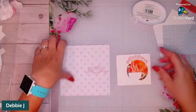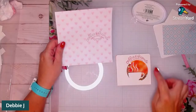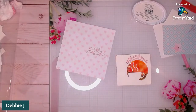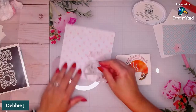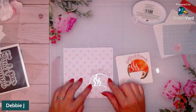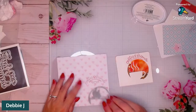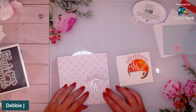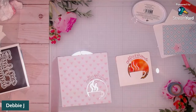Okay. So for this one, I basically wound up stamping this out on a separate piece of pattern paper because I accidentally stamped that wrong. It does not look good, so I am not going to use that one. So now what I need to do is take the die from Trinity Stamps and line it up underneath my little coffee thing there and try to have it as straight as I can. And then run that through my die cutting machine. I'm going to go ahead and, well, I need to cut it down first.